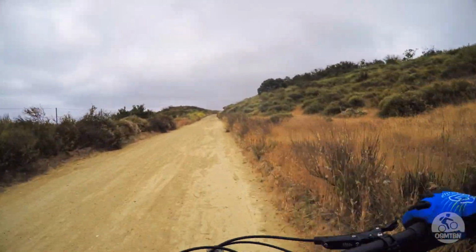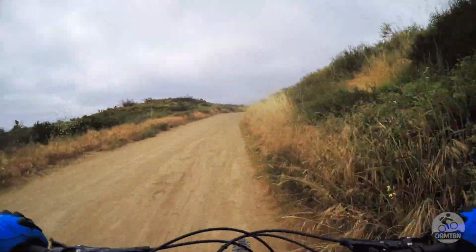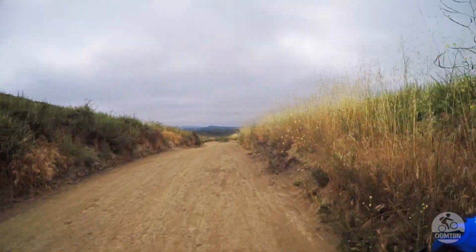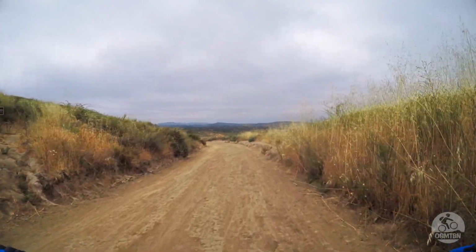After you cruise down Bomber Ridge for a little bit, you'll have to climb a short hill. It's not too hard. And once you get to the crest of that hill, it'll be downhill again until you come to the entrance of Lizard Trail up on your left.